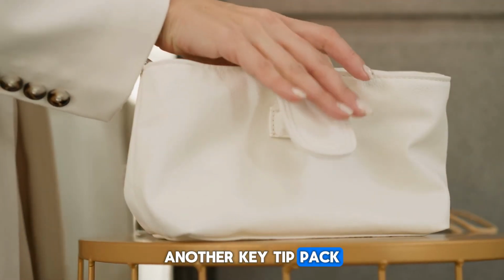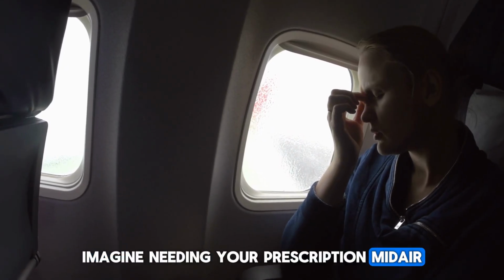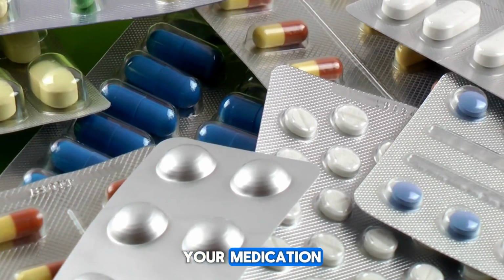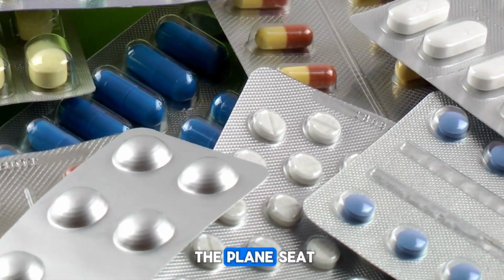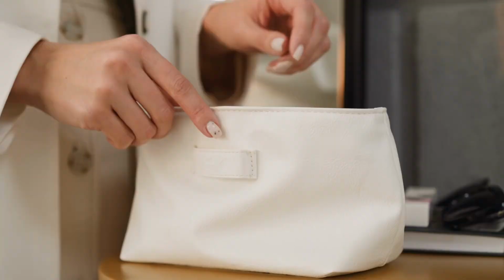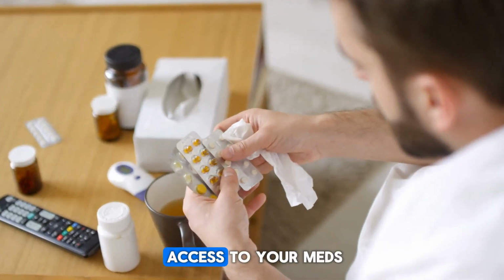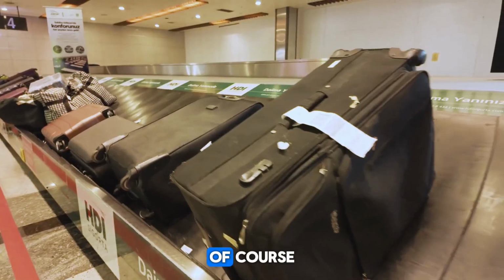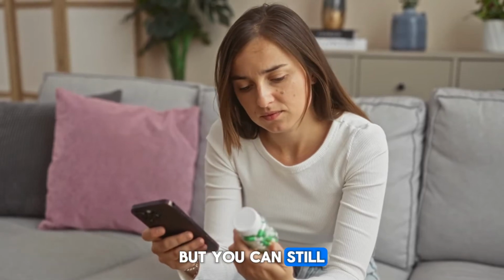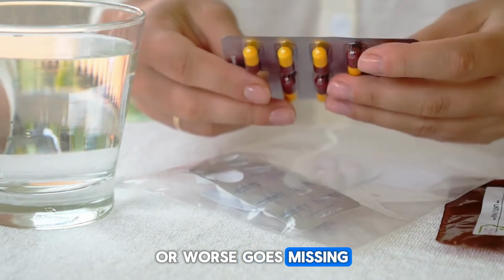Another key tip: pack your meds in a personal item bag. Imagine needing your prescription mid-air and it's in your checked bag or the carry-on you had to gate check. Your medication should be in a bag that fits under the plane seat in front of you, even if you don't have to use them during the flight. It's the one bag guaranteed to reach your destination with you, so you'll always have access to your meds when you land. Of course, you can keep some backup in your checked luggage, so you can still stick to your dosage in case the checked bag is delayed, or worse, goes missing.